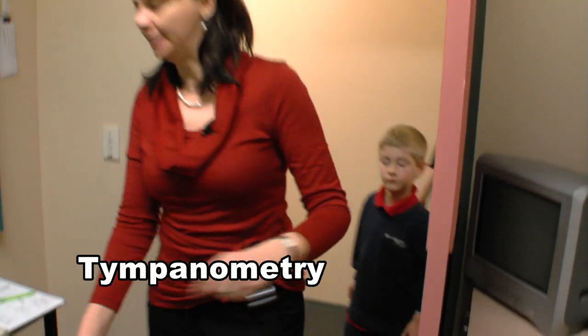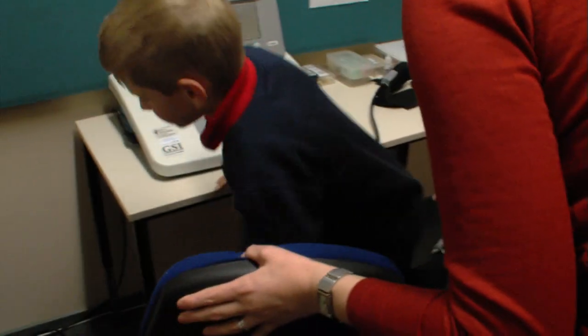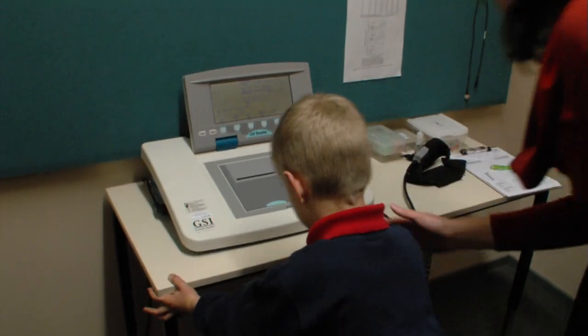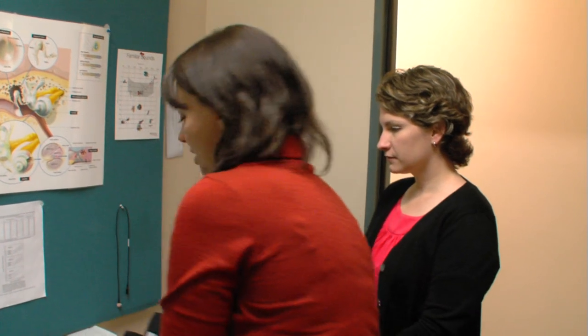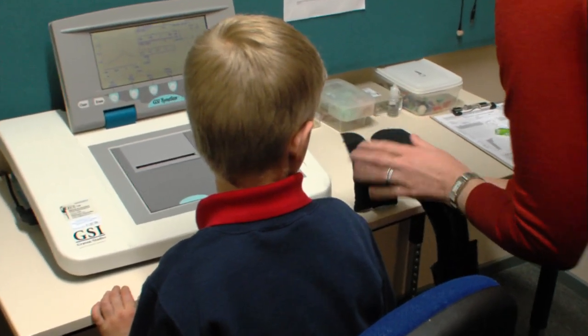Angus, I'm going to have you sit on this big blue chair. Tympanometry is very important in young children, as they are so prone to middle ear disorders, such as otitis media with effusion or glue ear. What we're going to do now is a quick test, just to see if we can pick up any fluid in the middle ear, just to make sure that that infection has cleared and that we have reliable results from today. All right, I'm going to pop this on your shoulder.